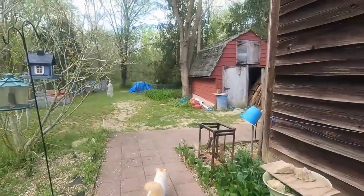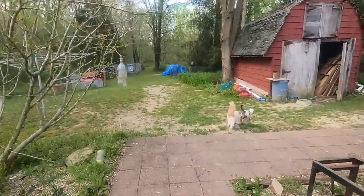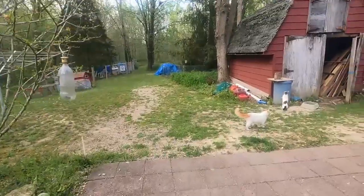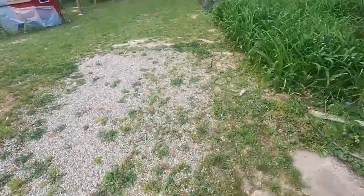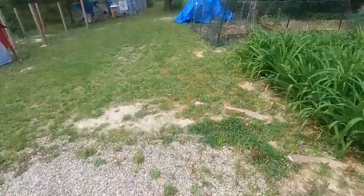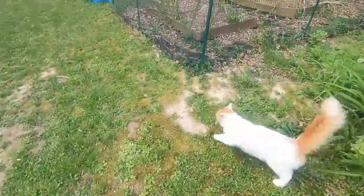Nothing's really gone on with the gardens back there. The daylilies are coming up nicely. Look at this cat. Look at this cat. That's the way I had to walk out into the backyard. Okay, let's go check the gardens back here. If I don't fall over a cat. Gosh.